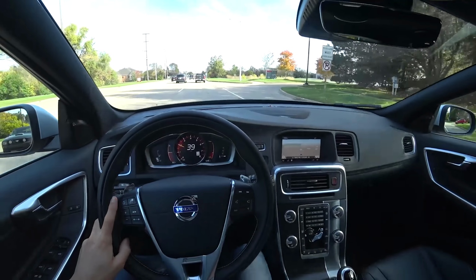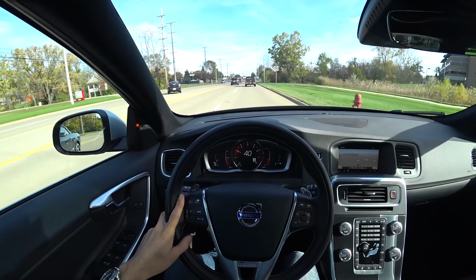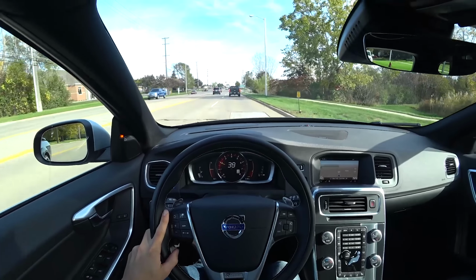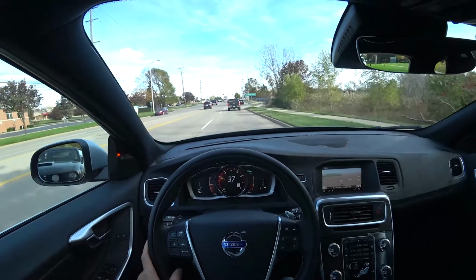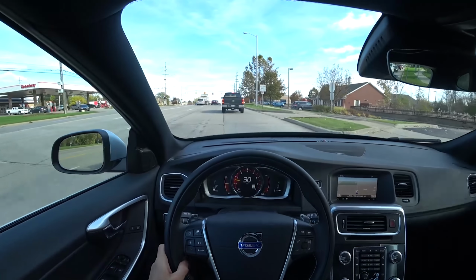It definitely is a wolf in sheep's clothing, though. I don't think a lot of people expect this Volvo wagon to really hustle, and a lot of cars would be hard-pressed to keep up with this on the road.